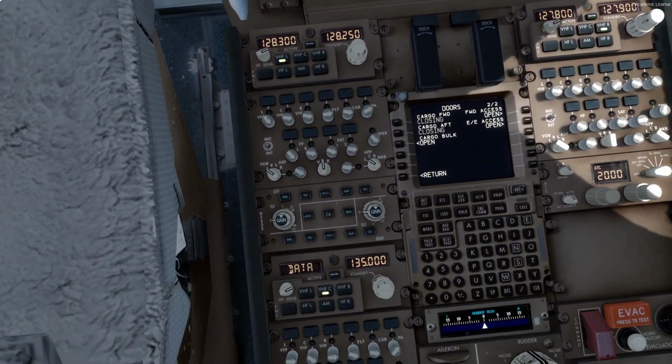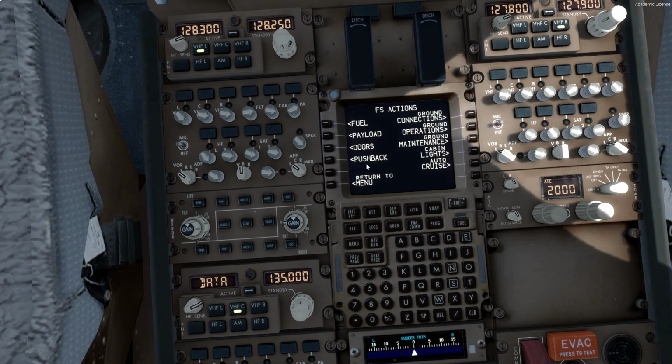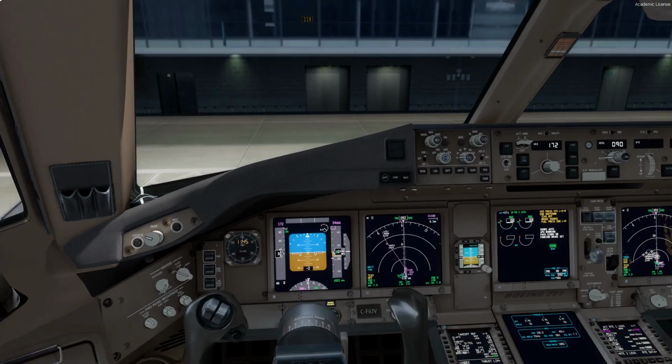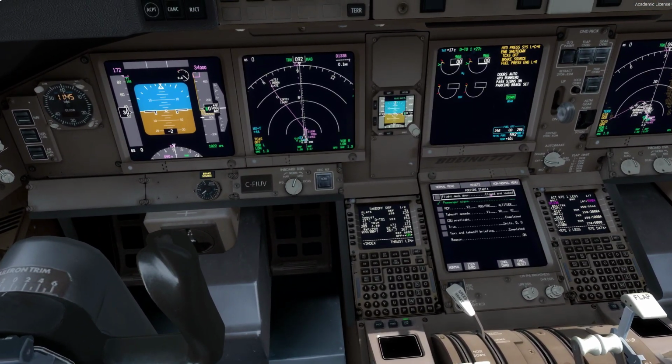So come down here, and there we go. Open. Everything's fine. Everything's closed and locked and armed. That's good. We can now go down to the before start checklist. Flight deck doors closed and locked. We've been through the MCP. Takeoff speeds are done. CDP flight is checked now. And the trim. There's no hydraulics.